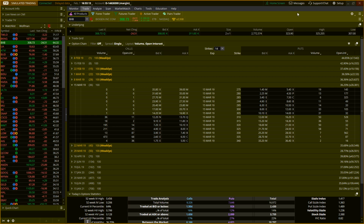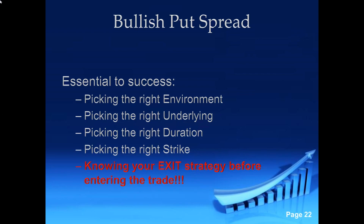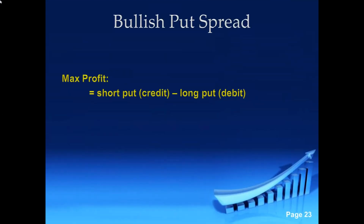Okay, all right. So we know our exit strategy. 50% of the width, or 33% of the width, is what we're collecting. We want to get out at 50% of max profit. Unless you're only collecting 33 cents, then I would say you're probably going to have to go to 75% or something like that because of the commissions and everything else.